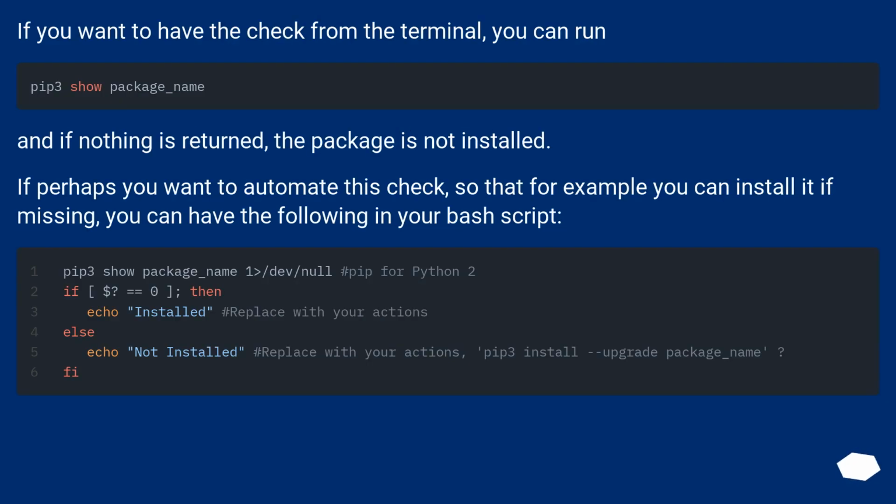If you want to have the check from the terminal, you can run this. And if nothing is returned, the package is not installed. If perhaps you want to automate this check, so that for example you can install it if missing, you can have the following in your bash script.